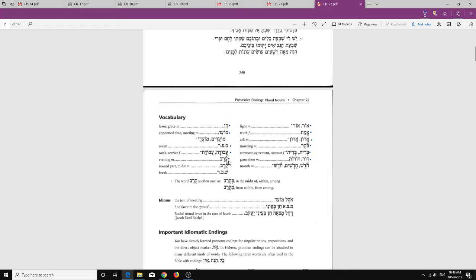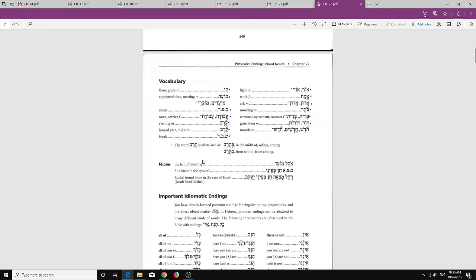Okay, then we have erev, which is evening. So just like boker tov, good morning, we have erev tov, good evening. Then we have kerev, which is an inward part or midst. This is a synonym to tok, middle or midst. So batok in the middle, bakerev in the midst, in the middle. And then finally we have the verb shin beit reish, shavar, which means to break. I guess I already just mentioned this. We have bakerev in the midst, within, among, or mikerev, from within, from among.